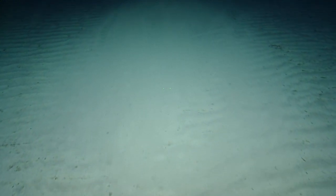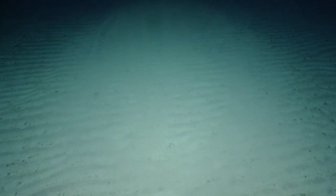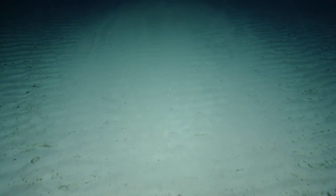So, with ROV operations, we often ignore the sand as much as possible and stay on the rocks, because we're not equipped to really understand and study the biodiversity out here in the sand well. But don't be fooled by the lack of visible life. The sand is actually crawling with all kinds of different animals. They're super small, living literally in between the sand grains and burrowing.